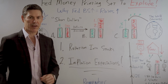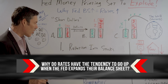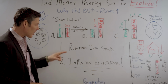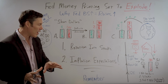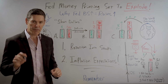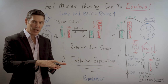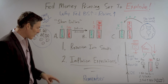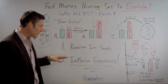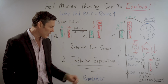I've had hundreds of people ask me why rates have the tendency to go up when the Fed expands their balance sheet. 2 reasons. Number 1, it's a rotation from bonds into the stock market because investors know that there's a Fed put, and when they expand their balance sheet, typically the stock market goes up. Number 2, which is far more important, I'd say this is 95% of the reason, is inflation expectations.